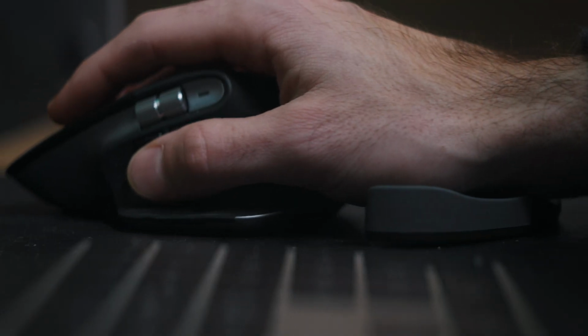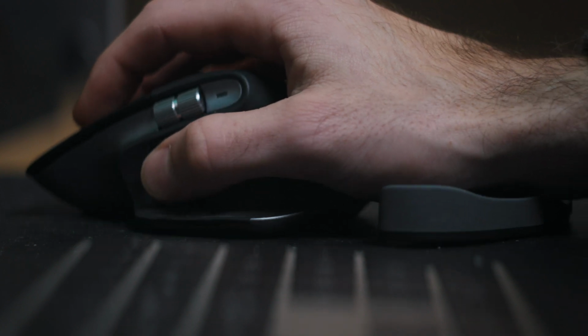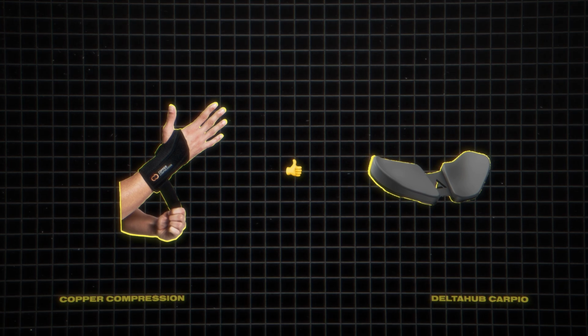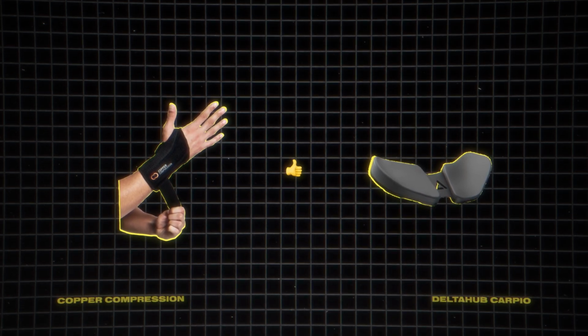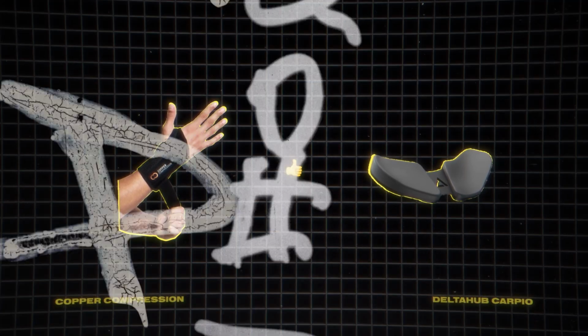Now, the thing about this is it might not be for everybody because of how you actually have to learn how to sit your wrist in it and move this with your mouse, but an alternative to that is getting the compression sleeve that you can actually put on your wrist. This little guy is definitely one of the greatest additions to my desk that I've made in recent years. So the options in the market are pretty slim here, but Delta Hub has actually come out with a few more updated versions of the Carpio, and of course, the classic compression sleeve is definitely a tried and true solution.